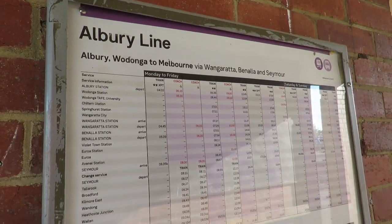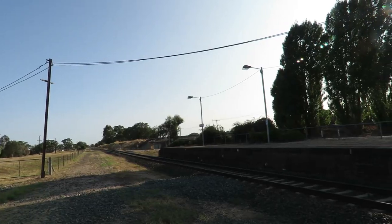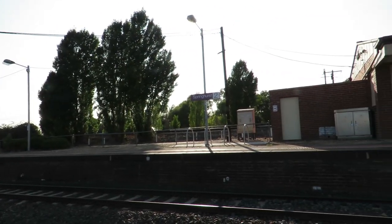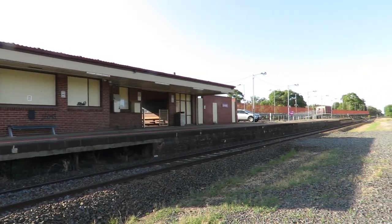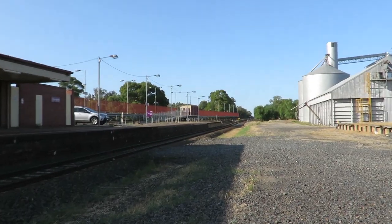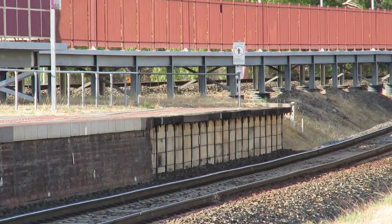This is the main line, plural, that goes to Melbourne, to Albury, and so forth. This is Springhurst Railway Station. This building here was built in the 1950s. There was an earlier train station. I'm not too sure if this is the ruins of it here. There's some older platform parts. Maybe that was the train station?